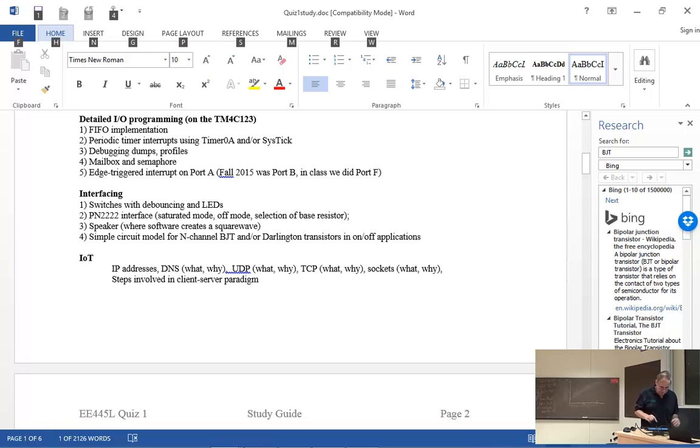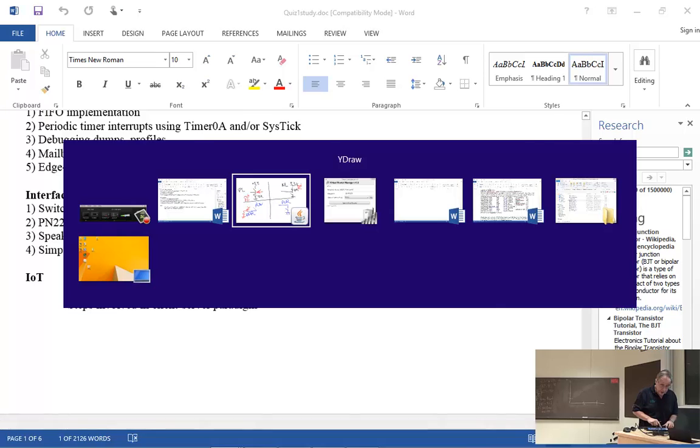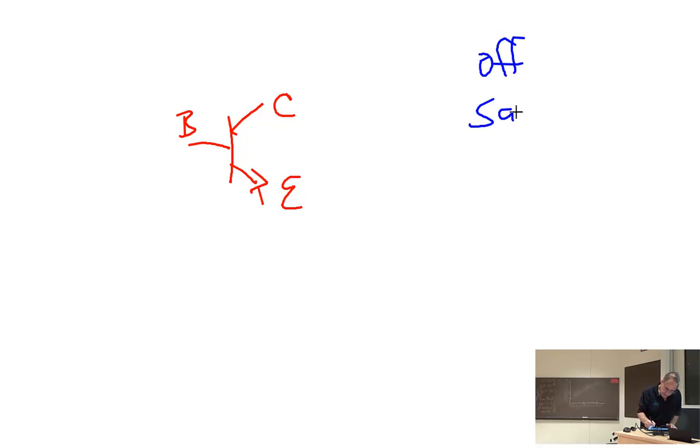It's the 2222, right? Let's do the 2222. When I taught this stuff, I simplified this in two ways. Those of you who've had 438, this is the part you're going to find offensive. Those who haven't, don't worry about it, because we're only going to talk about two modes here. All right, we're going to talk about off and saturated.